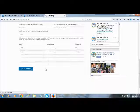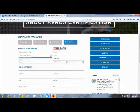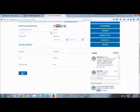And step 4 is your payment page, and this is all it looks like here. You can buy more than 1 year; you can buy up to 3 years of certification if you want to. You just put in your card number, your billing address, and you hit submit right there. And that's all there is to it.